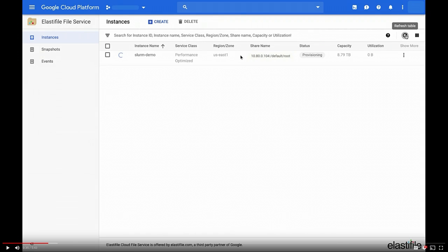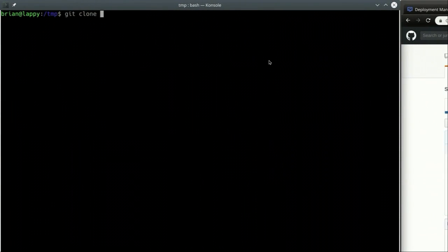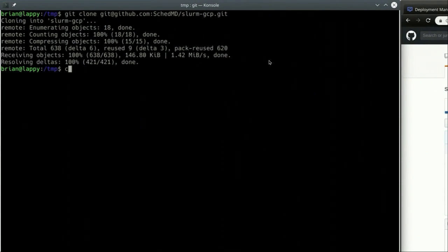And the important thing that we're looking for right now is this share name. This is the mount point that we're going to mount inside of our instances. So Elastifile is done. We're going to go ahead and create our Slurm cluster. We're going to go to the repo that we just saw, clone it, and then set up the configuration file.